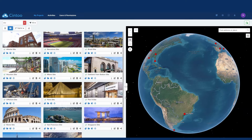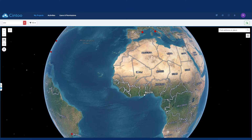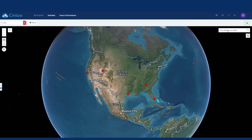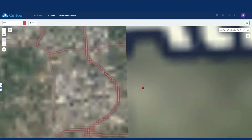When you log into Cintoo, My Projects now has a new and improved map mode, powered by Esri. With the search tool, it's easy to find locations using an address, postal code, or latitude and longitude.